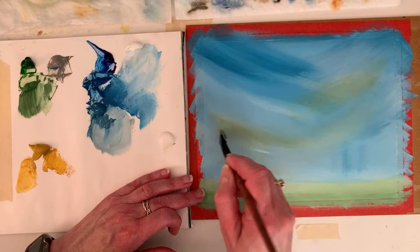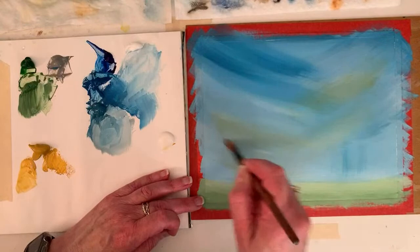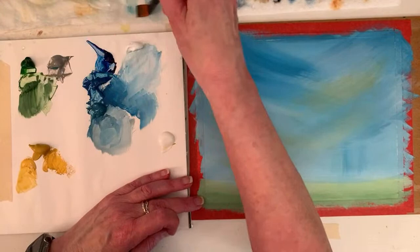Well, nothing's happening. I would probably do this step after I painted my subject, or at least more of my painting, to see where things are lining up with the trees or the barn or the cow or whatever I'm painting. I don't know if I did anything there, guys.